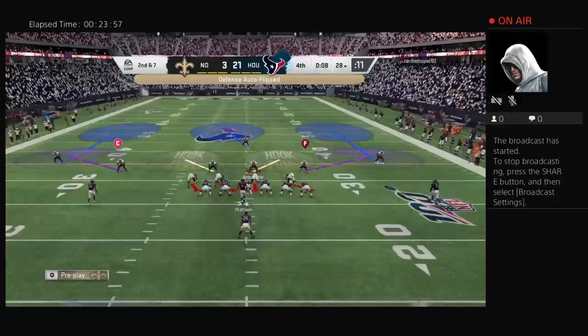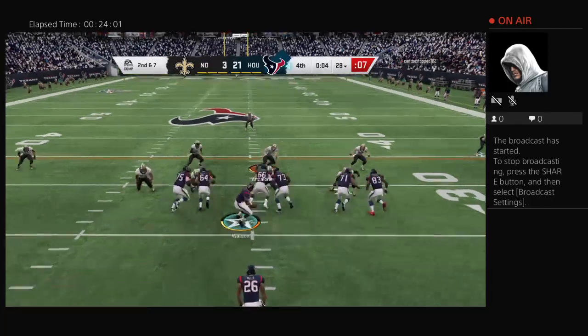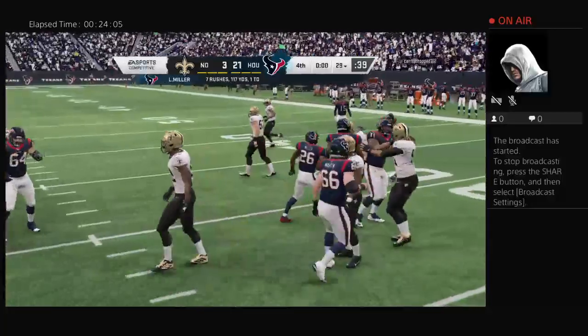Give them 3 on first down. It'll set up a 2nd and 7. Here's 2nd and 7 now from the 28. They'll run it again with Miller. A short gain here, maybe a yard.